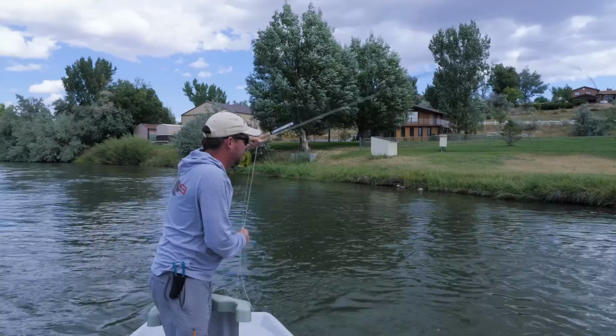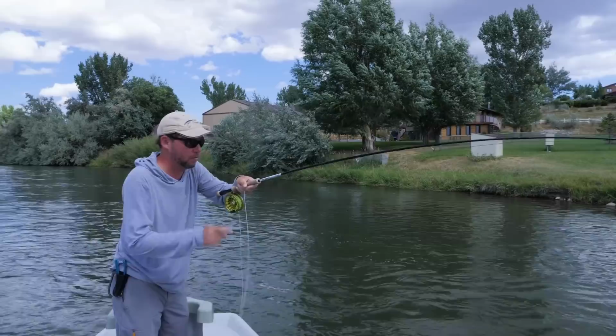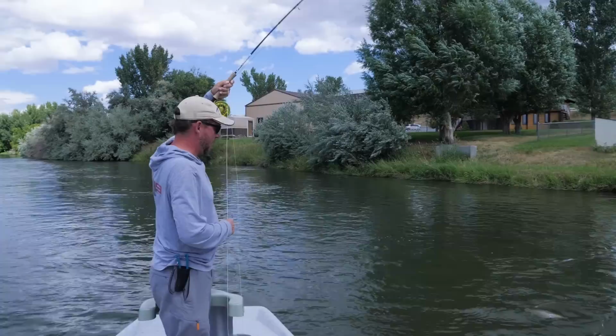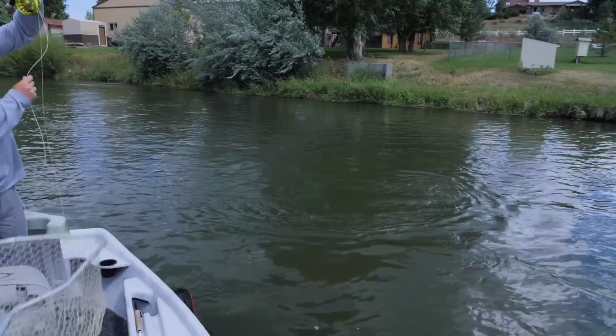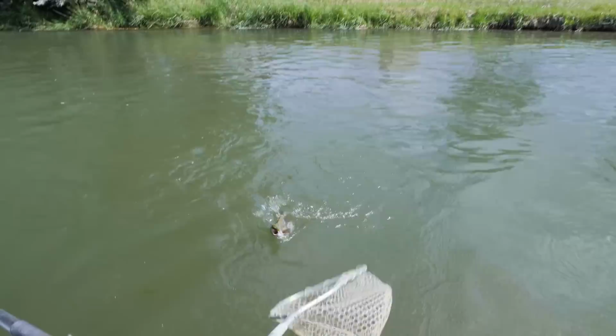So we decided to do something a little different this afternoon, and nice rainbow, head through Casper, Wyoming, right through downtown on the North Platte River, but we're stripping streamers today, not hoppers. And right away, good fish. Good healthy bow. No mistaking that hit. Nicely done, Mark. Thanks, Blake.